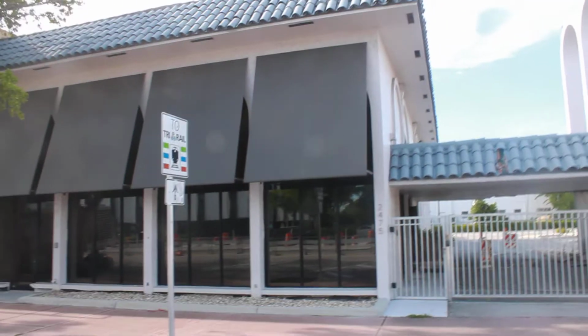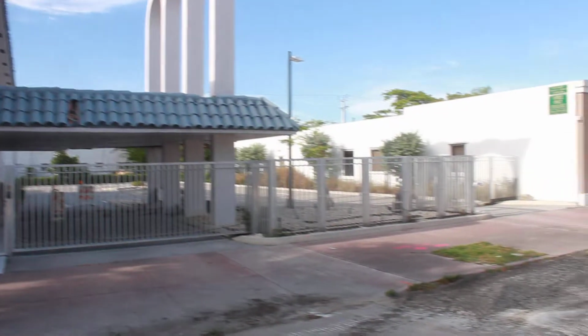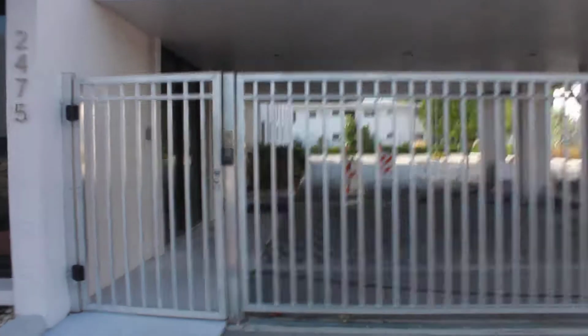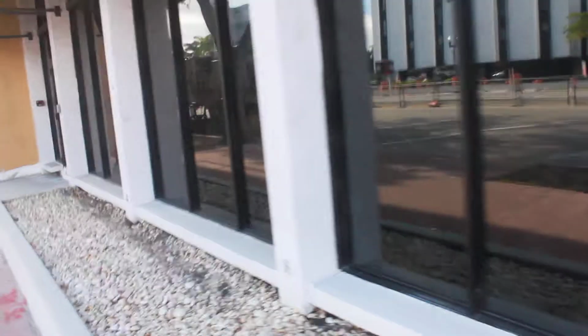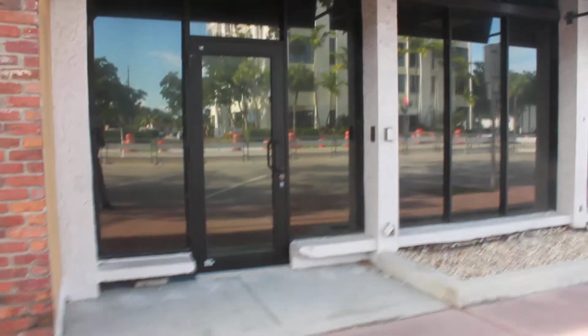2-story building, office zoned at the moment. Office commercial with great development rights. $2475 Hollywood Boulevard. You have 2 offices in the front with visibility to Hollywood Boulevard. You also have a private entrance for the 2nd floor, which is right here on this door.